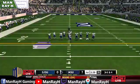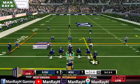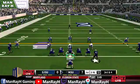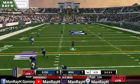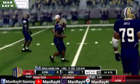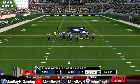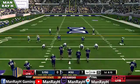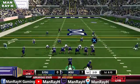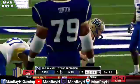All right, third and 4. Can I get something here? There we go, wide open. They'll bring him down around the 32-yard line. First down, 10 yards to go. Ball on the 32. Let's go! 395! Bring that linebacker. Wide open. Tackle made around the 40-yard line.